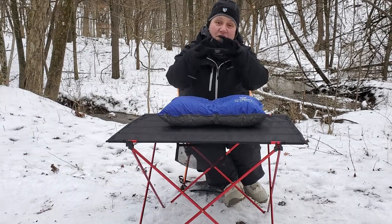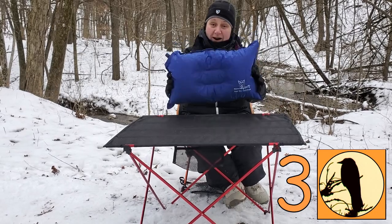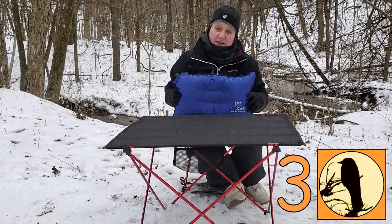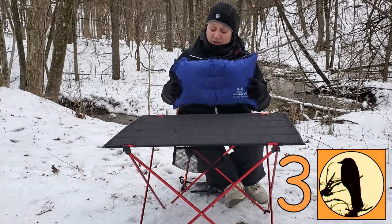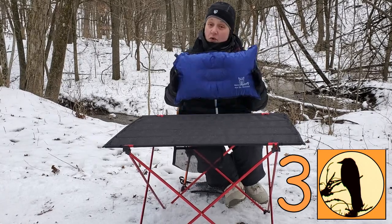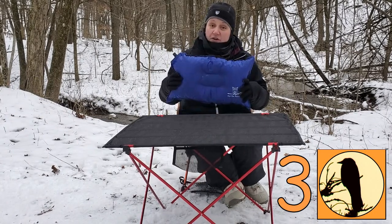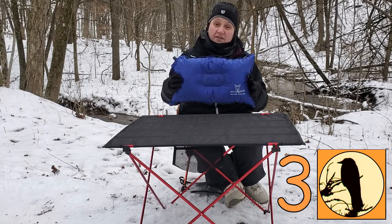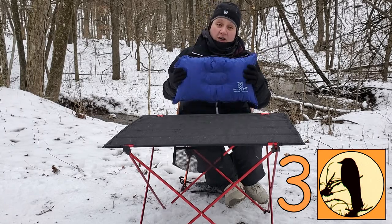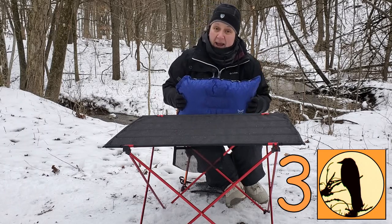This pillow gets 3 out of 5 crows. It gets full points for price. This was the most cost-effective pillow on our list, coming in at $13. It also gets full points for comfort. This was a very comfortable pillow. Although I wouldn't recommend that you inflate it 100%, I would keep it about maybe 70 or 80% inflated for maximum comfort. Where it loses points is in packability.